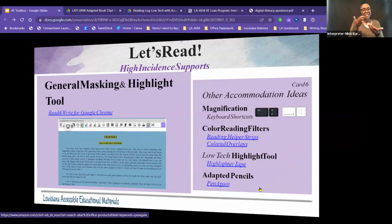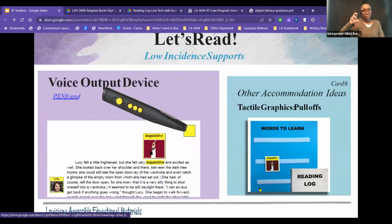Okay, so for low incidence, in the read section, you can put in something like the Pen Friend. The Pen Friend is an audio pen where you can record a word or a sentence. And when you show the pen the yellow highlight, it reads back that audio message. So you can program the text if the child doesn't have a computer. You could program some little places in the text where the child reads it out loud, or it will read out loud to the student.